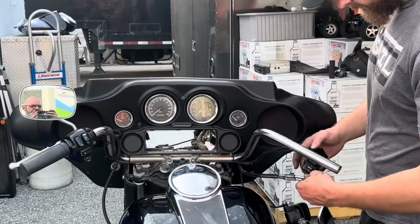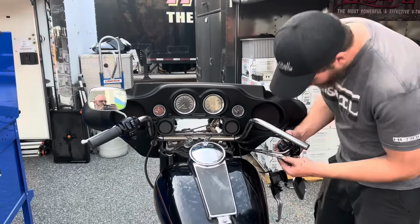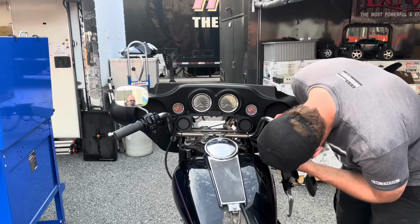Talon is trying to install a new set of bars. Amanda brought him her old set of bars. He's going to see if he can get them to work without having to extend his cables.